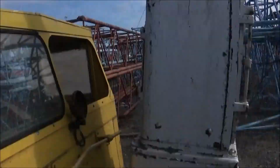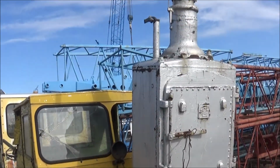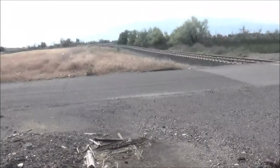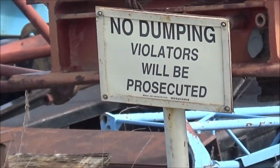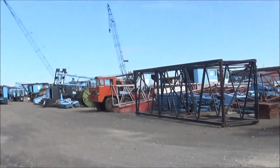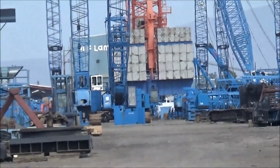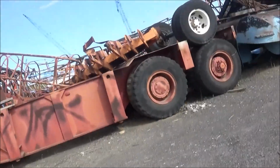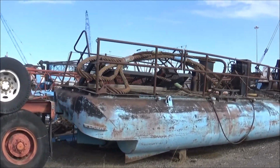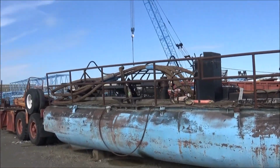Wow, what is this? Just sitting here. Looks like an old furnace of some kind with double doors. For a second I thought this was gonna say no trespassing. It says no dumping. So you can go down these roads. I think I'll go down the next one. Lots of cranes. Just incredible. All right, this thing is amazing. And look at how appropriate they named the road. It's called Crane Road. That's some big old cable.